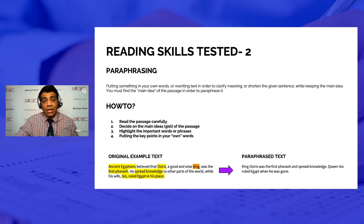So in the exam, paraphrasing is something which is very important. This is one skill, I think. Understanding the gist, understanding the overall meaning, understanding how to do paraphrasing. These are three things which are being used throughout the exam. It's not only in the reading section, it is in listening, writing, and speaking.